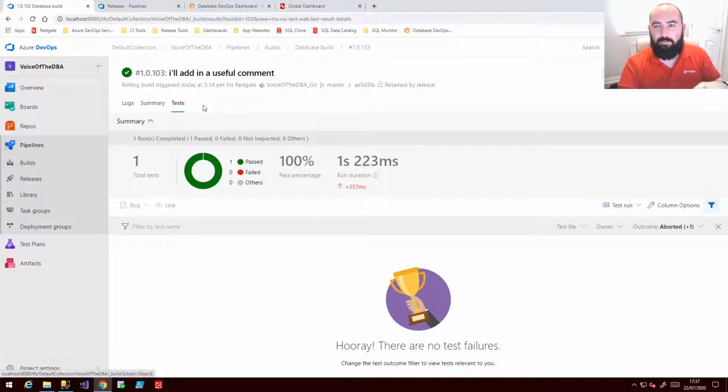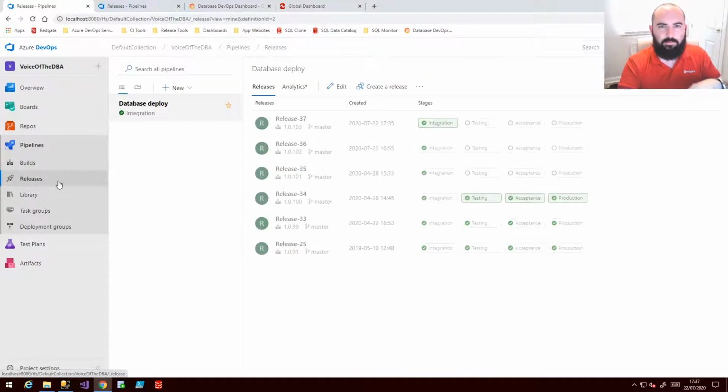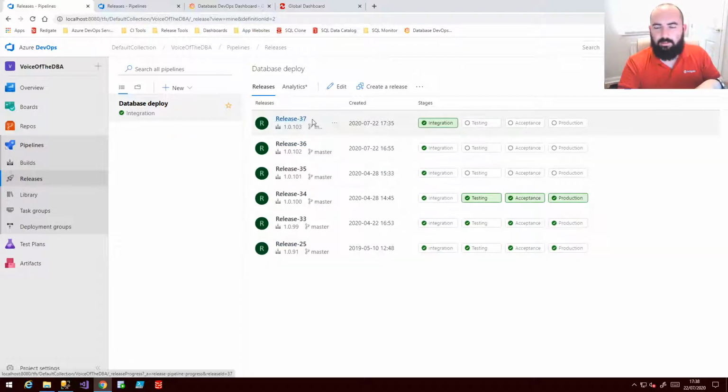Once we have that build, we know that the objects that we just created or modified are buildable. That NuGet package, we can see that NuGet package right here, by the way, if you wanted to download that. We can then push to a release and come to my releases screen, and we can see that right there. So release 37, 535, that's actually automatically deployed to integration.